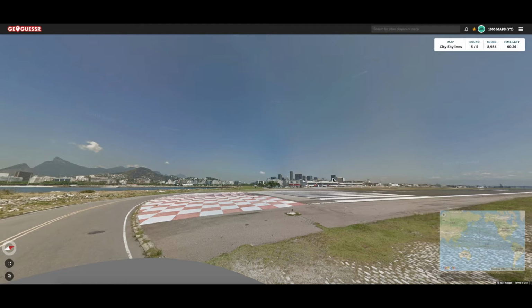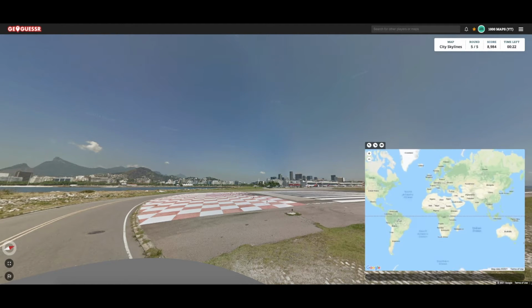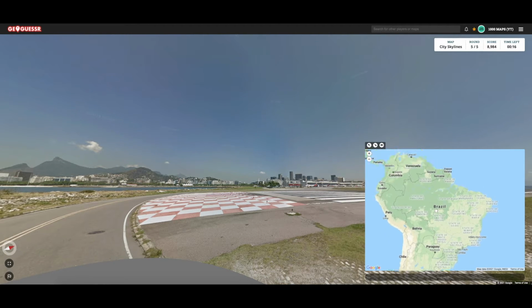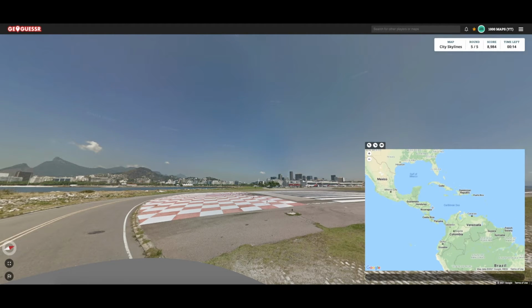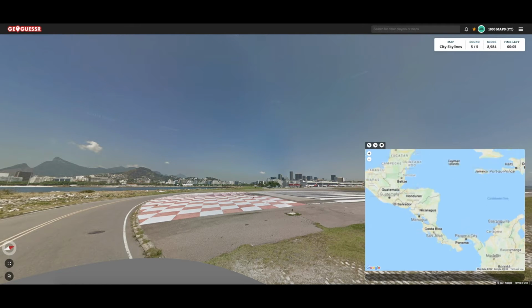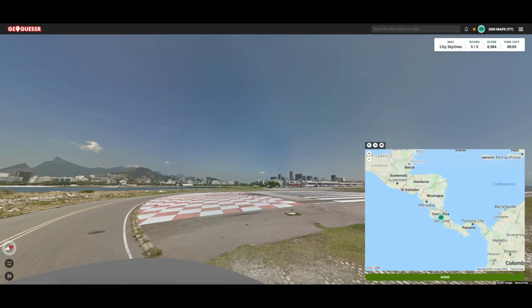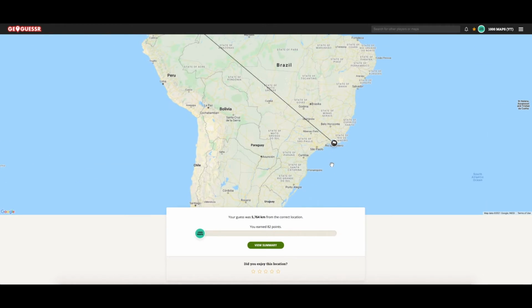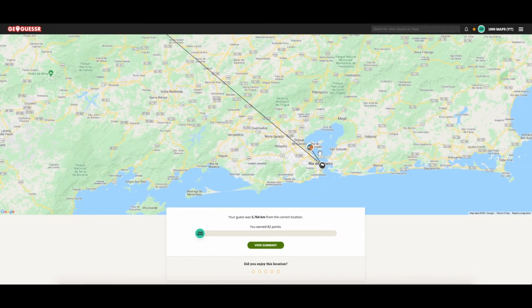The buildings are quite American looking. Maybe it's like some weird city in Brazil or something. Or Colombia again. No. Maybe it's Latin America somewhere. Costa Rica. Panama. Oh, I don't know. I'll just go Costa Rica, but I really am not sure here. Oh, it was a weird city in Brazil. Rio de Janeiro.